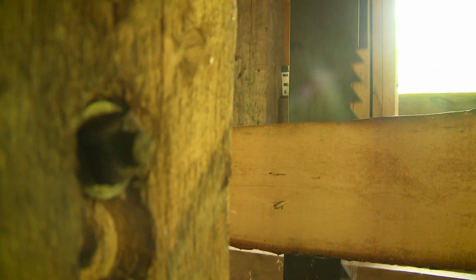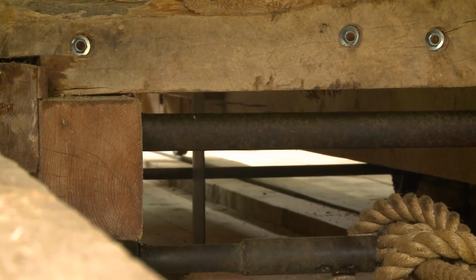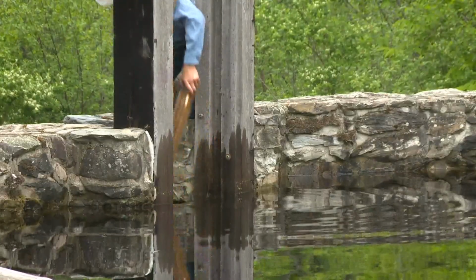like water power. Even though it's only got about 3 horsepower, that's equivalent to 30 men working hard with a pit saw. That's really hard work. And this would replace 30 people. There was so much work, I think they were thrilled to have some help. That's a great machine.